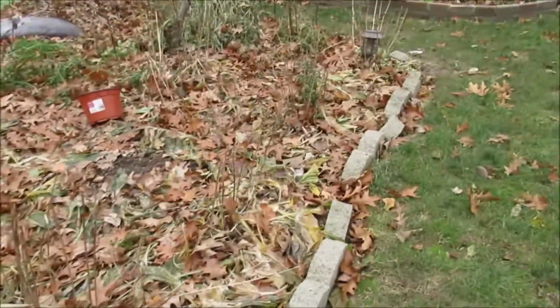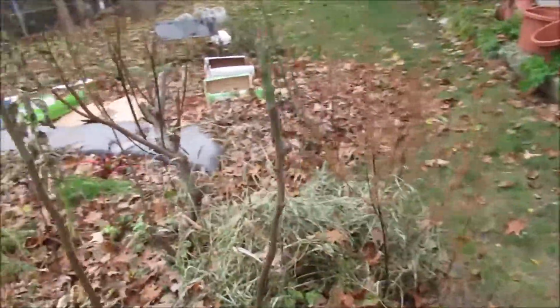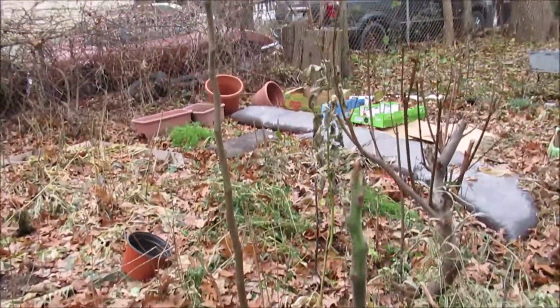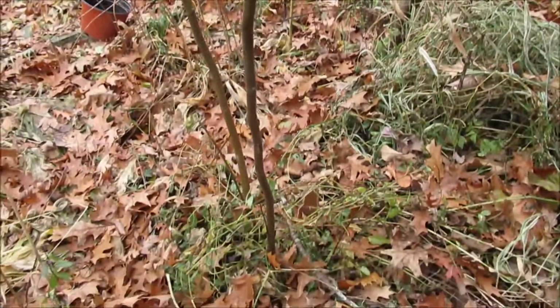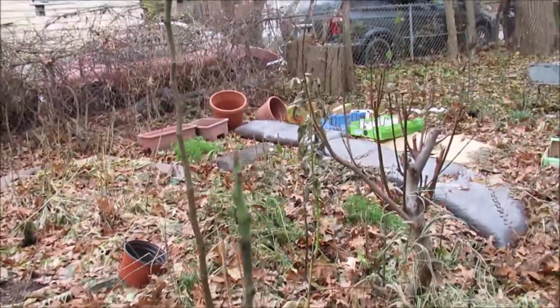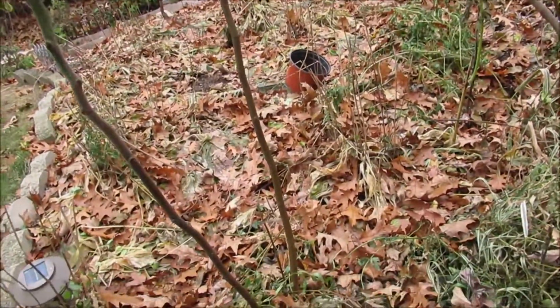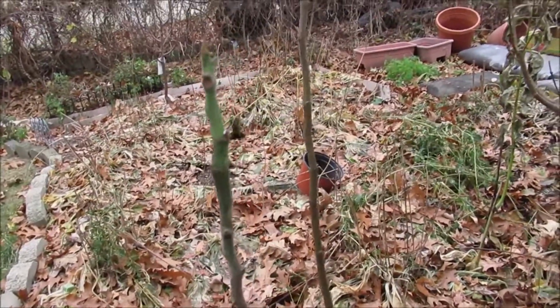So I definitely have a lot of cleanup to do. I'm going to clear this out, clean this up. Now here is my fig tree. I don't know what to do with this fig tree. I think I'm just going to leave it and let whatever happens to it happen. Let it continue to grow, and then next year, eventually I believe it will be strong enough to withstand the winter and will bear figs. The little fig was still on it, but I knocked it off.